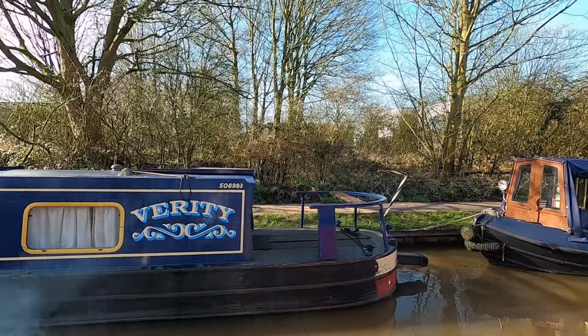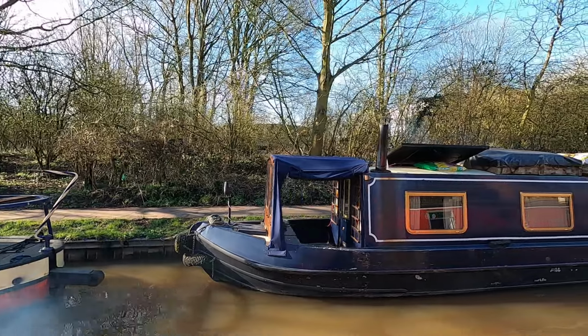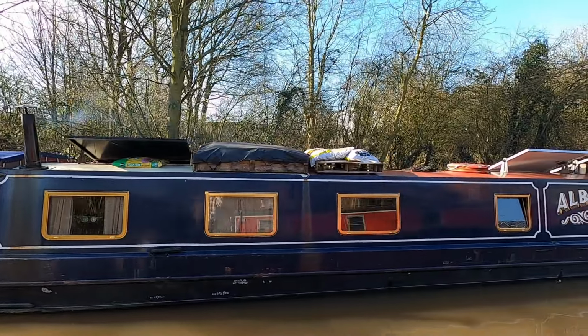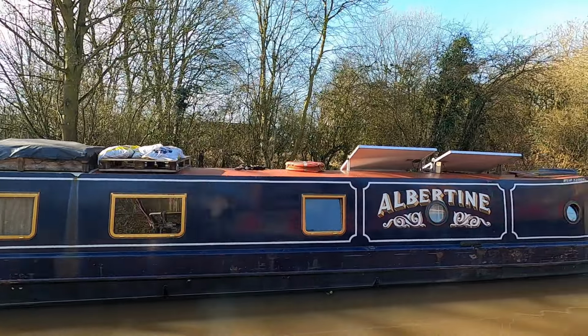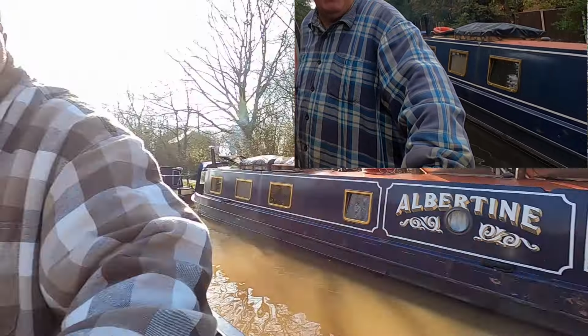Well, as you all probably know, my boat name is Albertine, and I thought it was unique on the waterways. I'd never seen another one until the tail end of last year. And I believe this is that boat, the same boat. I'll get someone to find the clip from it and check it out. Yes, it looks like the same boat to me.